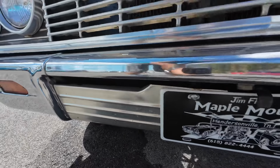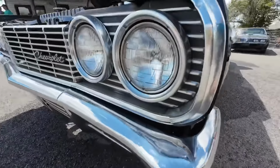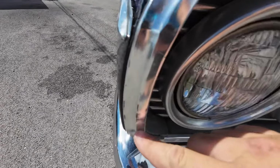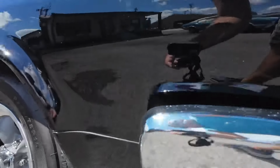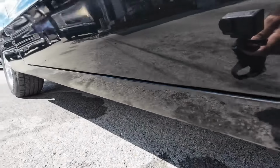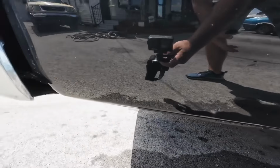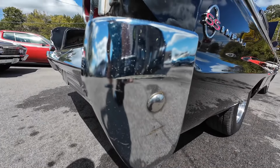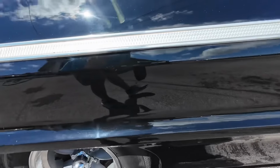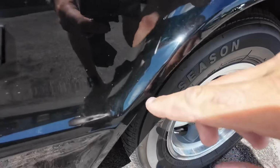You got some little hazy spots in the front here. A little hazy on the corners. Ding right here. Scuffs over here around the edge. Chips. Scuffs on this back bumper. Vacuum midsection. Little haze here in the front.